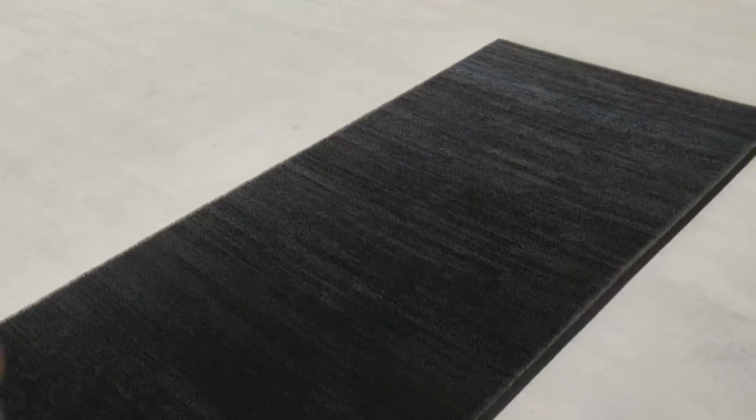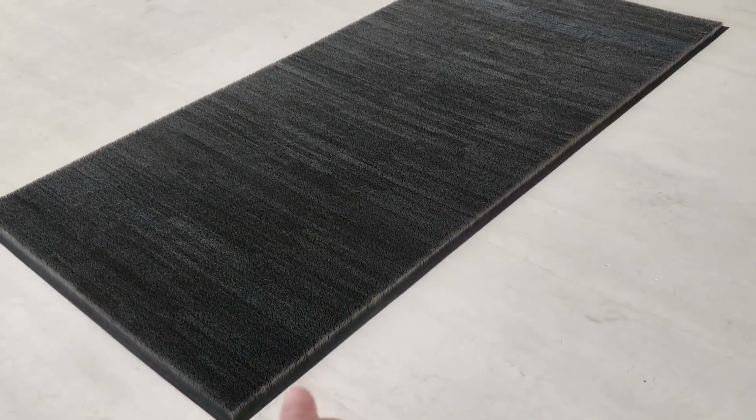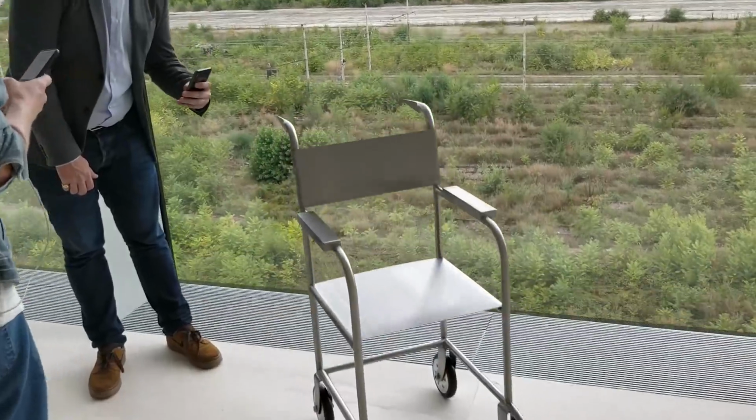Something to clean your feet on. So we got actual news about this. This is a carpet that's made to look like a carpet, but it's actually thousands of needles. Probably maybe even millions. Who knows how many needles? But yeah, really cool. Made to look like velvet, but obviously it's not. It's dangerous. And this is made by the same artist that did the wheelchair, looks like a wheelchair, but multi-purpose.